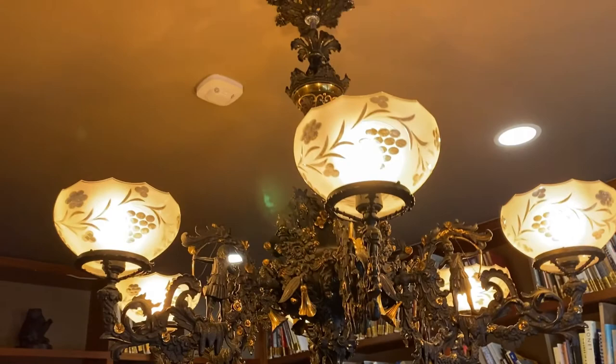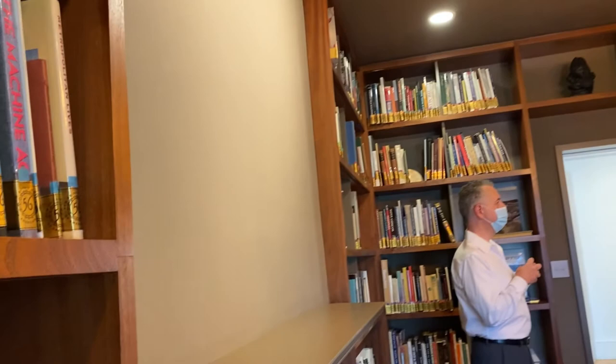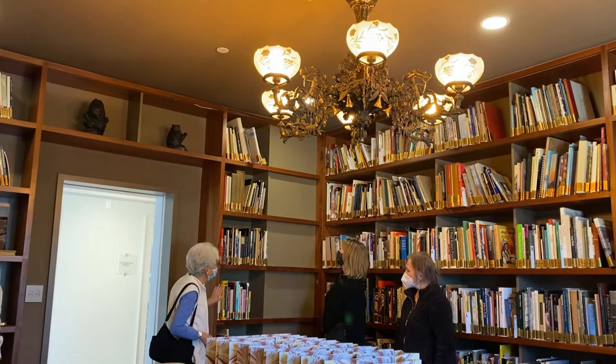Anybody want to take a guess on how many different finishes we have in this space for the wall color? The woodwork on the wall is different. They are. Any other place? The ceiling. We have the ceiling, the wall, and then we also have right behind Megan there. So there are three different finishes here.